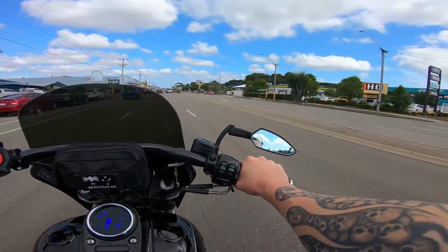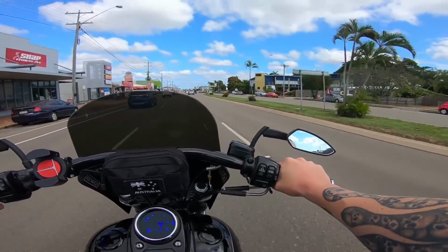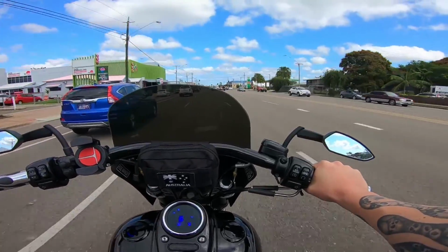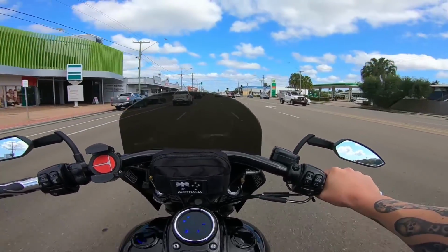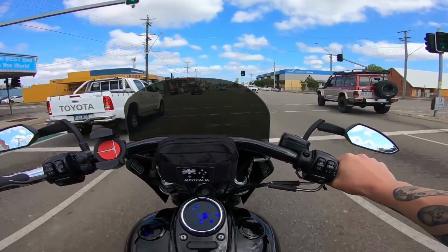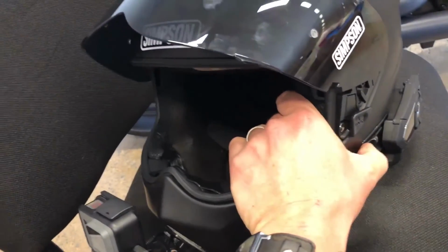Number 5 would be all the little gadgets and shit. Like, it's got the pin lock visors, so if you have a problem with your shit fogging up on you, you can put those pin locks in. I haven't had to worry about it, but I did change the main visor to the dark smoke because it's sunny up here, and why not? And the inside one I changed to an amber.